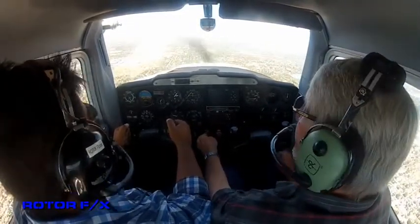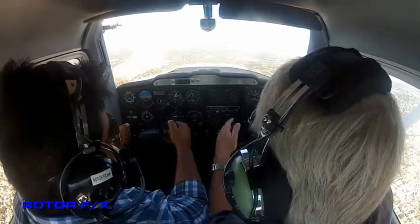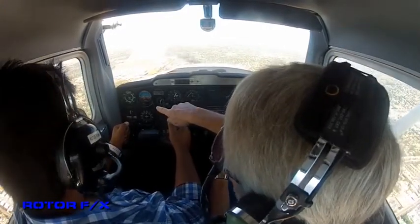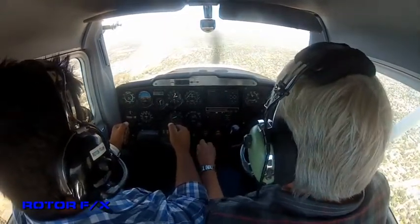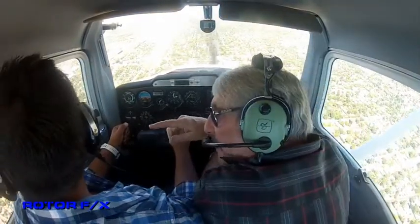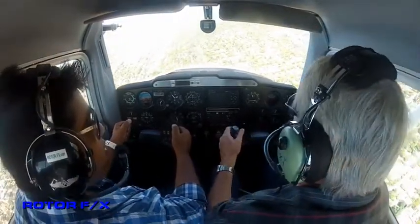But this is really awesome. All right, so the way we slow a plane down is if you hold the nose where it is and pull the power back, look at the speedometer. See, it's happening? Yeah. Going down. All right, so we'll pull it all the way back, like that. We'll put in a little flap, those things on the wings. That allows us to go steeper, and then we'll turn towards the runway.